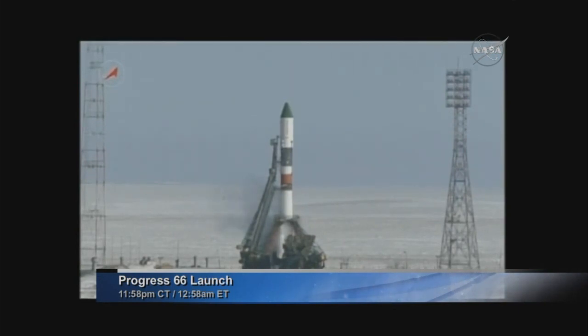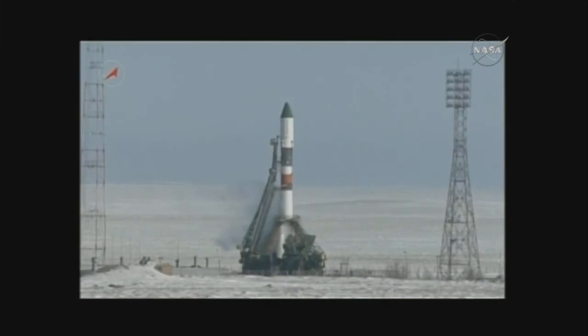And tank pressurization now underway. This will be followed shortly by the termination of the ground propellant feed to the Soyuz booster. Coming up on the 2-minute mark until launch. Combustion chamber nitrogen purge reported.